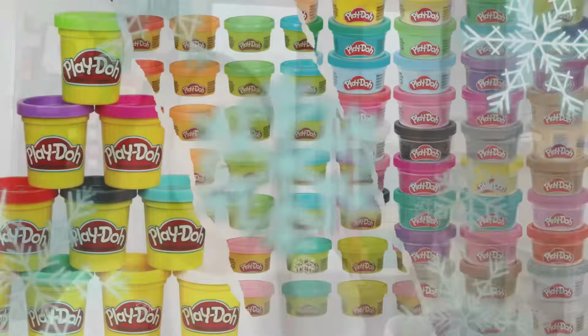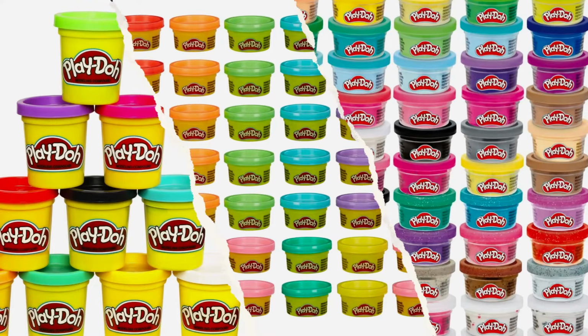Moving right along with the art supplies. My children absolutely love anything that has to do with Play-Doh. So I know that they come in an arrangement of colors. Some of them have glitter, some of them don't. Some of them come in the really, really small sizes, or you can opt to get the slightly larger sizes, but including Play-Doh and perhaps some Play-Doh utensils.